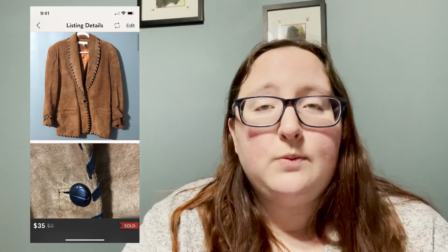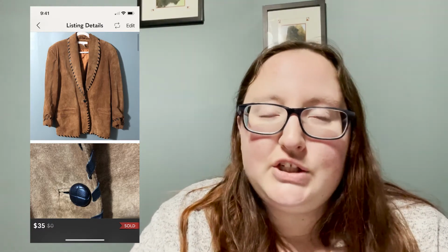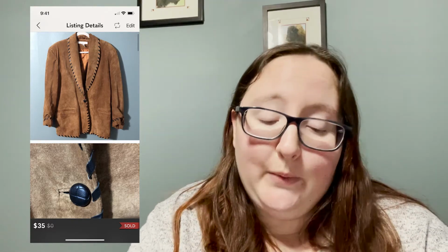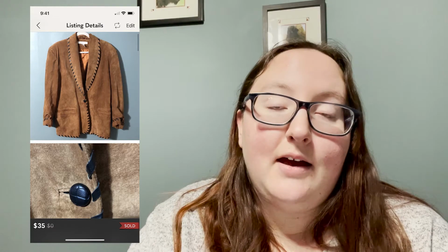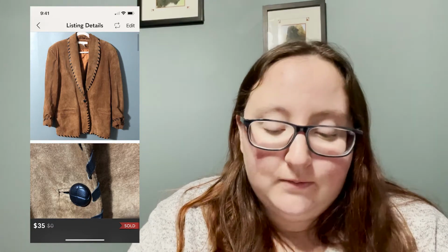Then I sold the Limited leather blazer. I believe that this was either vintage or very close to being vintage, definitely early 2000s. It was in such good condition, and I actually found it at a garage sale, and my average per item on that day was $2.31. So this sold for $35, and my profit after my fees and my cost of goods was $25.69, and it took 35 days to sell.